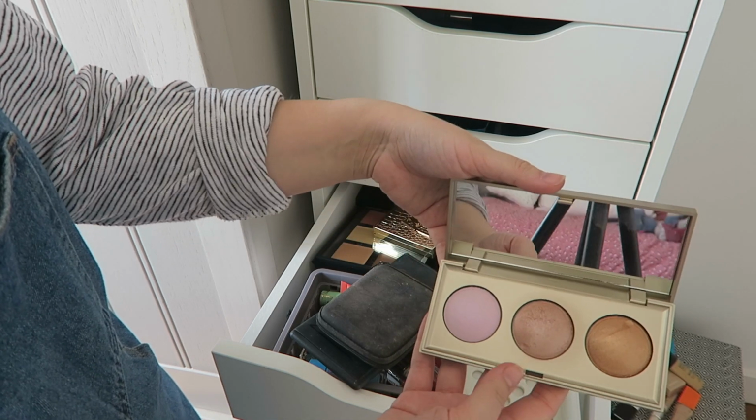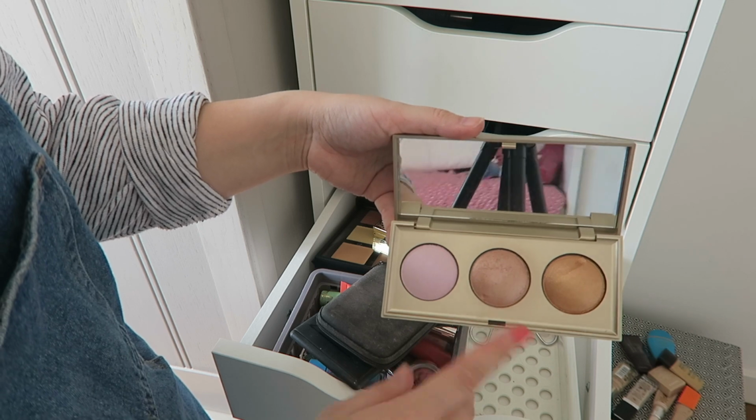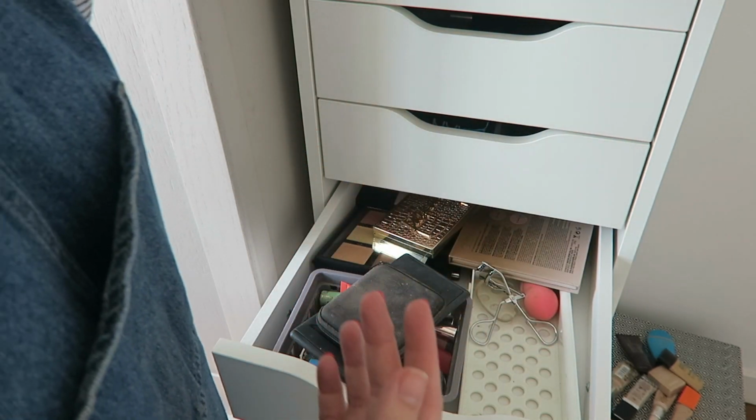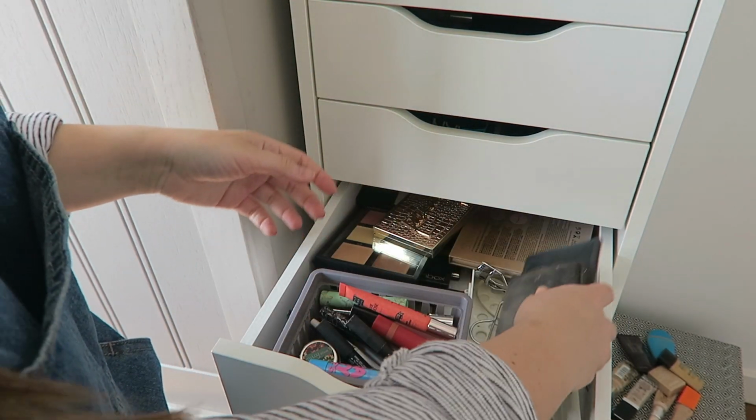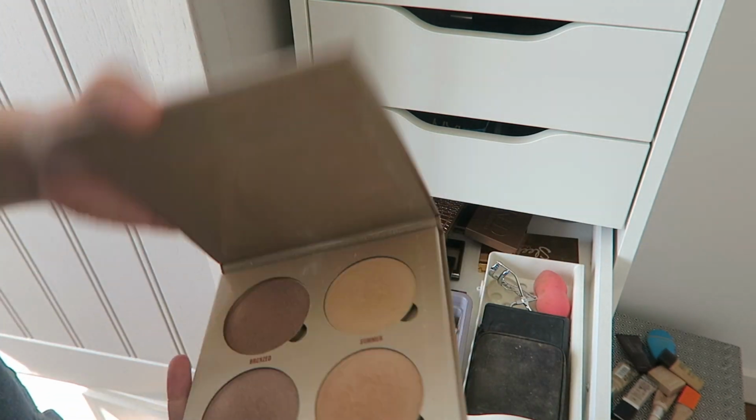This is a Stila highlight trio. I think I might get rid of this. I don't use it very often. I only really use this one, so I'm probably going to get rid of that. Some of the things that are literally brand new, I'm going to ask Bradley's sister whether she wants them, because there's no point in getting rid of stuff like that.